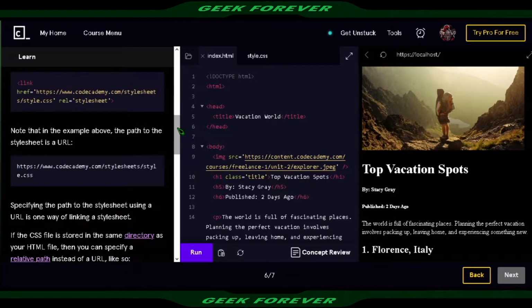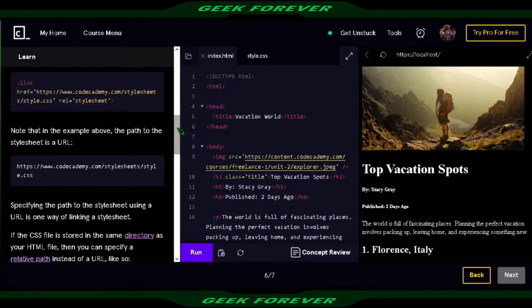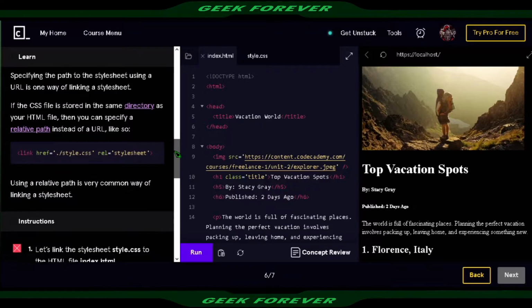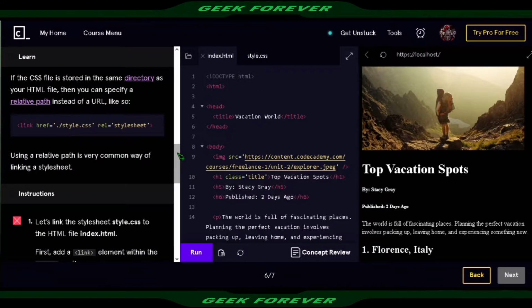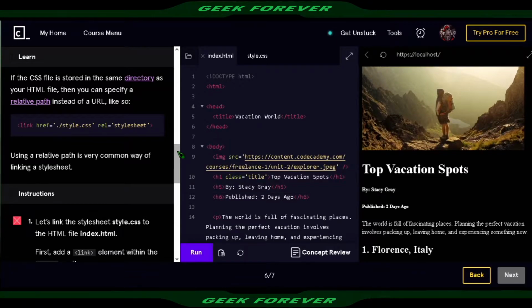Note that in the example above, the path to the style sheet is a URL. Specifying the path to the style sheet using a URL is one way of linking a style sheet. If the CSS file is stored in the same directory as your HTML file, then you can specify a relative path instead of a URL, like so. Using a relative path is a very common way of linking a style sheet.